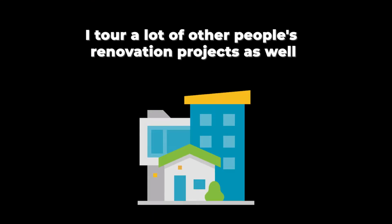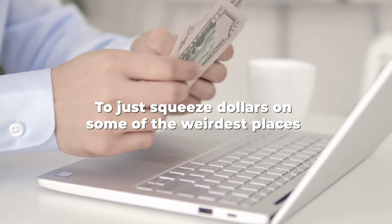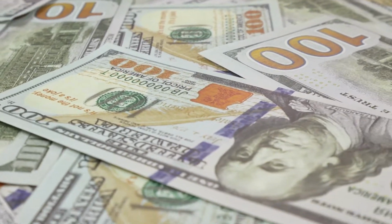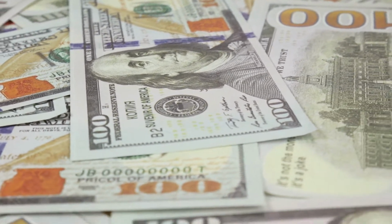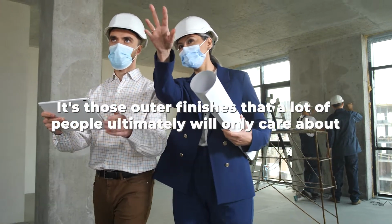So as I said, I have a lot of conversations with other operators, and a lot of times we talk about construction and finishes. And I tour a lot of other people's renovation projects as well, right? One of the things that has always baffled me is this need by some operators to squeeze dollars in some of the weirdest places, or some of the most exterior facing places is probably a better way to say it, to save some money on finishes. If you really think about it, and this is true whether you're renovating apartments or even condos, we spend a lot of money on upgrading things like mechanicals and systems, but at the end of the day, it's those outer finishes that a lot of people ultimately will only care about.